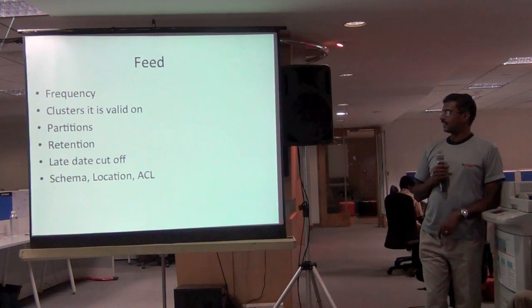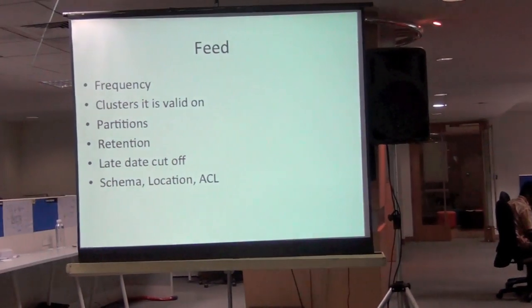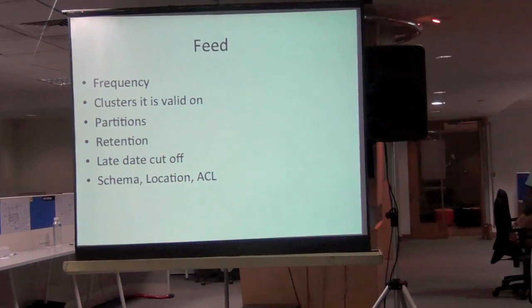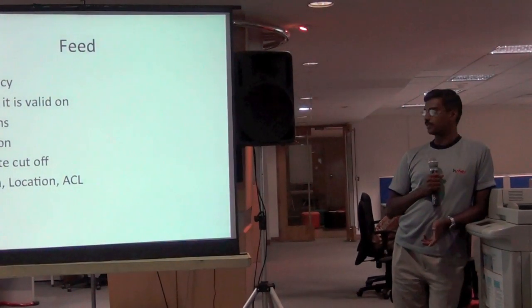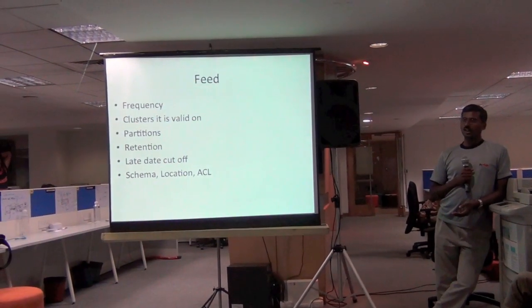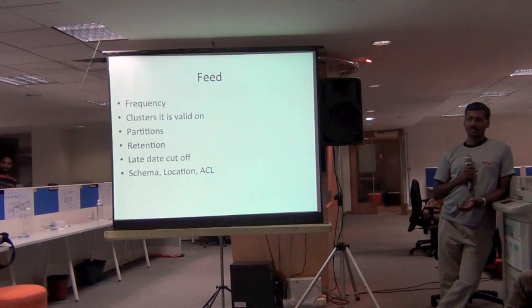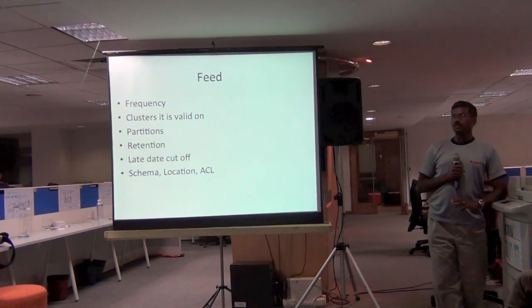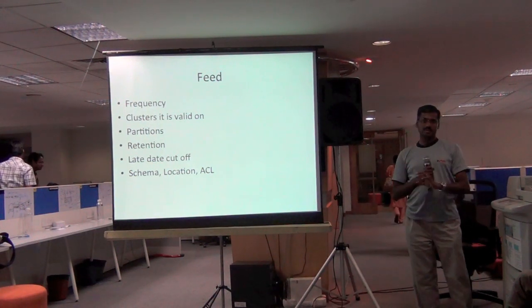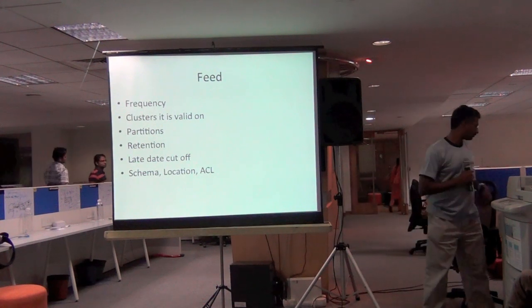Your feed definition basically has frequency, the cluster on which this feed is valid, the partitions on this feed, the cutoff period after which this feed data is not consumed by any of the consumers, the schema which will be used for registering with HCatalog, the location of where the data is present on HDFS, and any ACLs like permissions, ownerships, etc. So all these basically define the feed. You basically define all data on your cluster as one or more feed definitions.